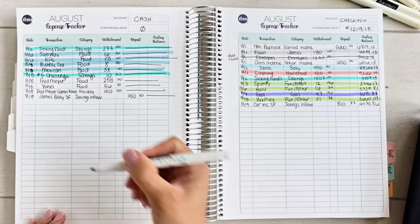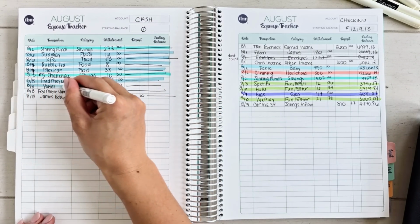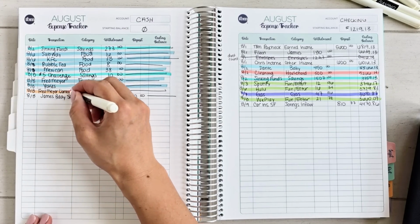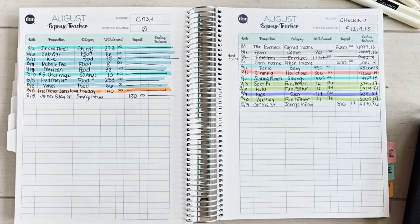Okay, so morning routine today, I was just getting updated with highlighting my spending. Another day of just tracking my spending. And yesterday, oh my gosh, I spent over $500 when I went to the store, but on many different things. So here's what that looks like.